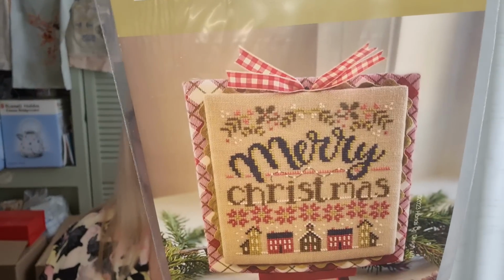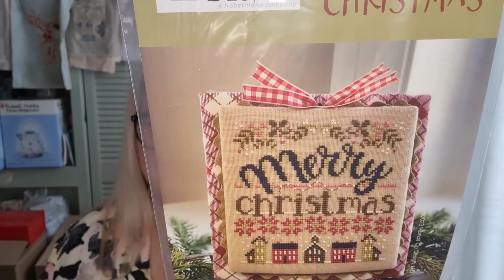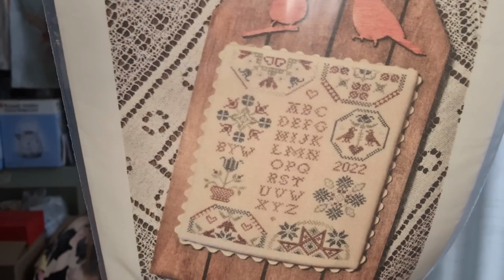I also picked up this design that I really liked, which is by Hands On Design, Classic Christmas. And I picked up this little Quirky Quaker sampler, which is by the Nebby Needle, which I thought was quite nice. So yeah, I picked them up.